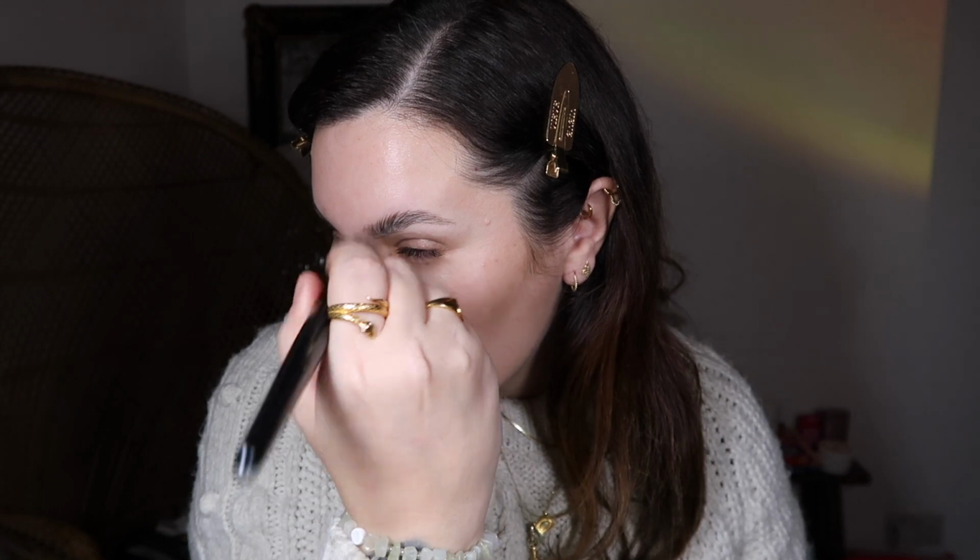Then we are going to do under the chin to give a more chiseled appearance. Gonna take it from the inner corner of the eye, down the nose. And can you see how lightweight?